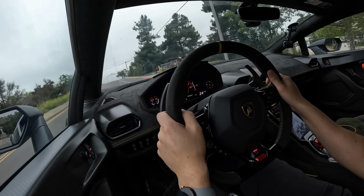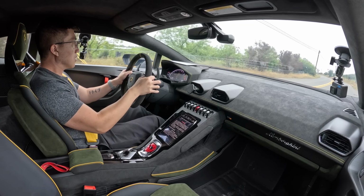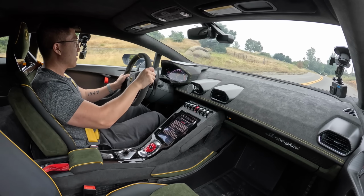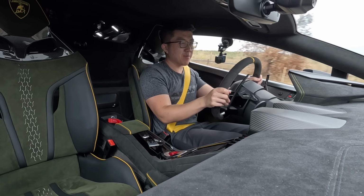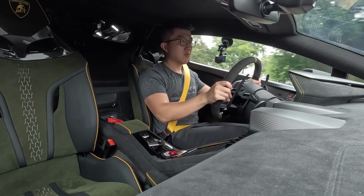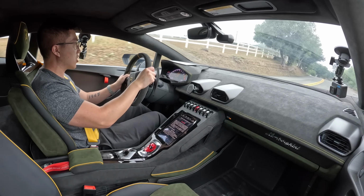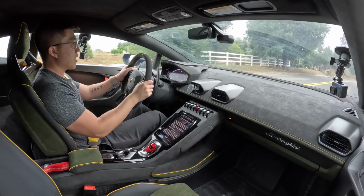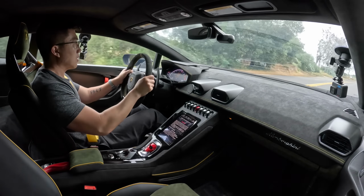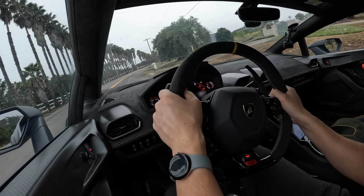Pretty tame in Strada mode. Let's put it into sport and see what this V10 is all about, shall we? Oh, okay. Wow. There's so much sound behind my head. Response of this engine, so immediate. The power delivery, so linear. It builds progressively all the way to the 8,500 RPM redline. So loud, goodness gracious. Incredible induction note from inside the car.